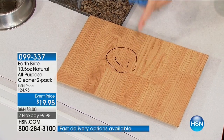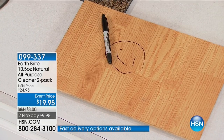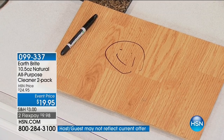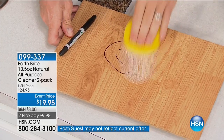So you just saw me there, Brett. I was putting some permanent marker on there and some crayon. Now, the crayon came right off, but that permanent marker, we all know that one. That's going to be a little more difficult, but a little bit of water on that sponge. And remember, you need such a little bit of that Earth Bright. That one tub is going to last you 6 months.